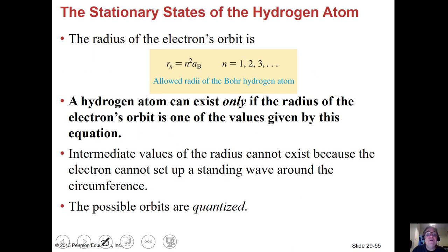So then the allowed orbits are just multiples of the Bohr radius. When n is equal to 1, you just get the Bohr radius back when you plug 1 in there. When n is equal to 2, plug that in, the orbit would be 4 times the Bohr radius. When n is equal to 3, plug 3 in here, you get 9 times the Bohr radius. So a hydrogen atom can only exist if the radius of the electron's orbit is one of the values given by this equation. So it's quantized. You can only have certain orbits governed by this equation.